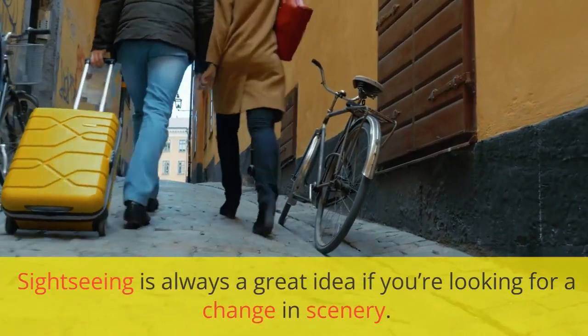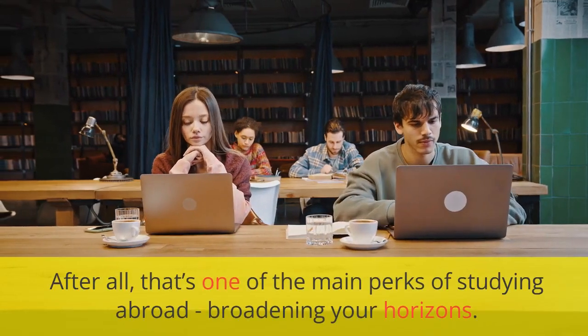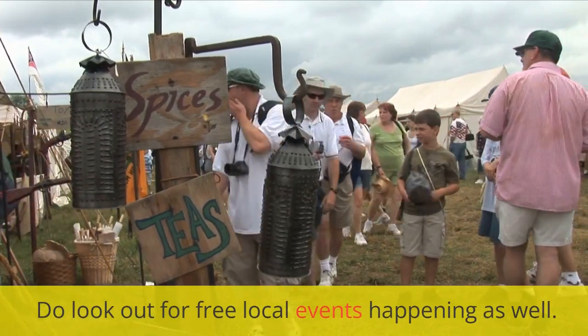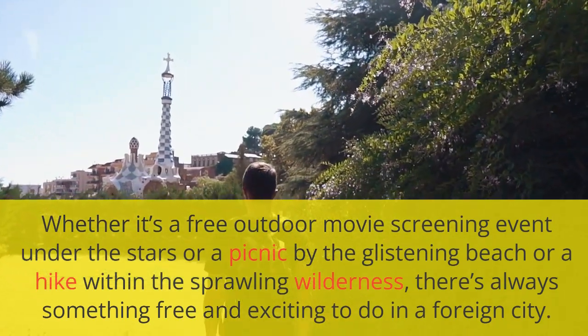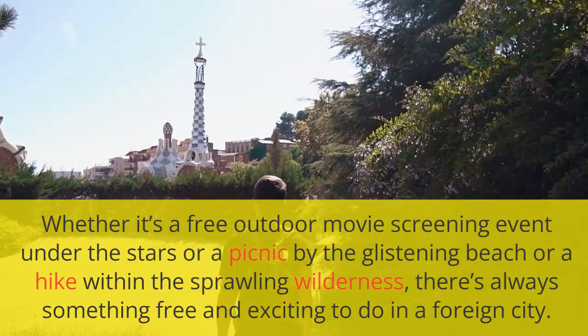Sightseeing is always a great idea if you're looking for a change in scenery. After all, that's one of the main perks of studying abroad, broadening your horizons. Do look out for free local events happening as well. Whether it's a free outdoor movie screening event under the stars, a picnic by the glistening beach, or a hike within the sprawling wilderness, there's always something free and exciting to do in a foreign city.